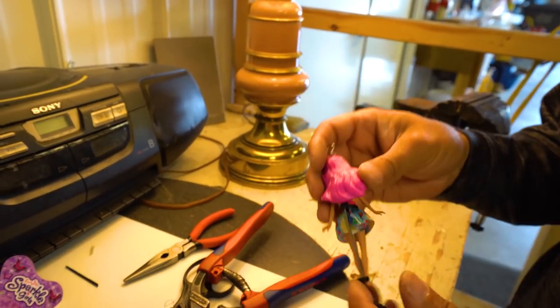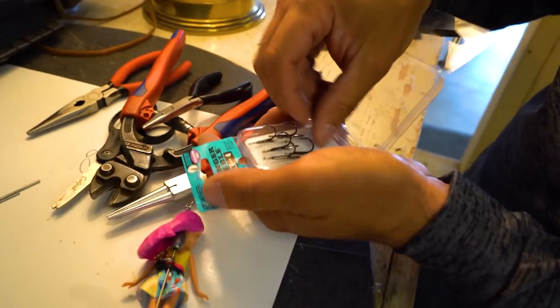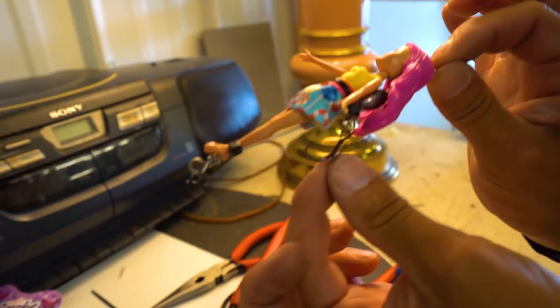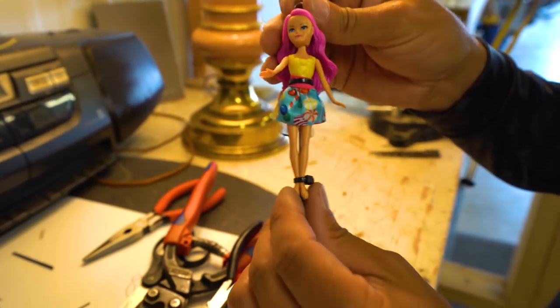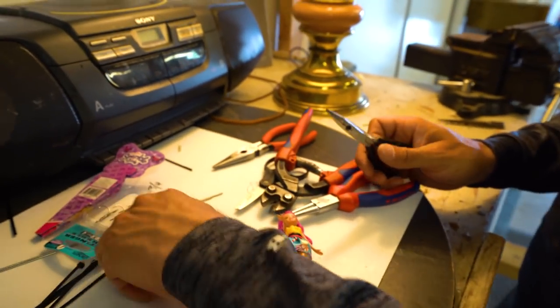Of course, now we need a hook. Now we got some hooks. Looks like a number 4. A 2 wouldn't hurt, but we have a number 4. Okay, we've got our hook attached there. We've got the 1/4 ounce egg sinker. And I think, oh wait, let's add one more important part of this bait.